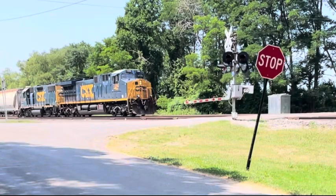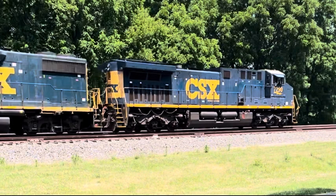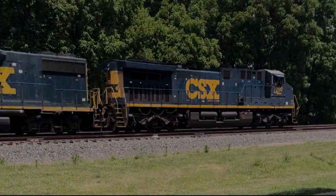About 45 minutes later, CSX M364 rolled through eastbound, making their long trip from Avon, Indiana near Indianapolis all the way to Selkirk, New York near Albany.